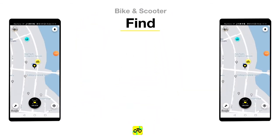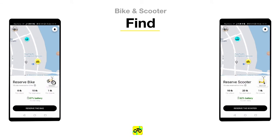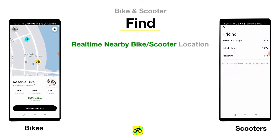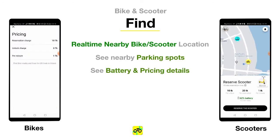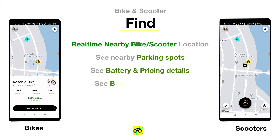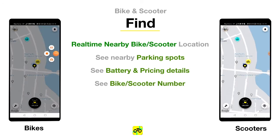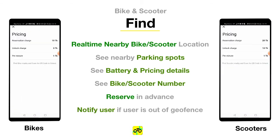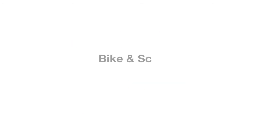Let's talk about the Auto app. You can find any bike nearby in real time. And also, you can see all parking spots nearby to you. You can see battery and pricing details. Also, you can see all the bikes and scooter numbers. You can reserve in advance. And also, users will get notified when they are out of geofence.